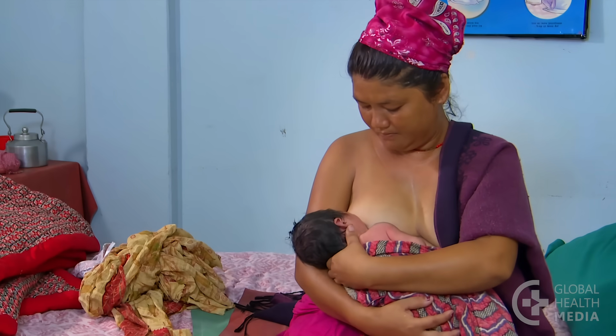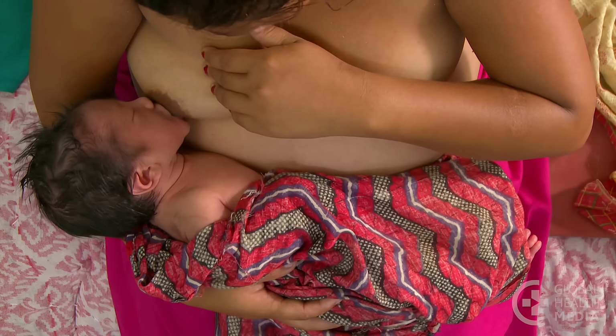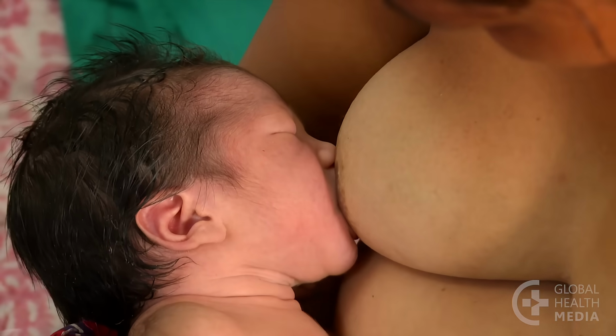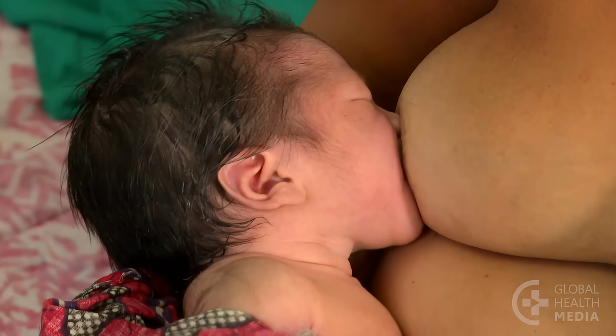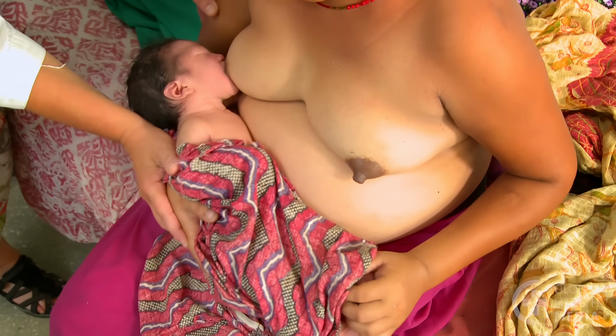Mothers are often worried their baby cannot breathe while feeding. Reassure her that babies' noses are designed for breathing when their nose is in the breast. Also, show her how to pull her baby closer to move his nose away from the breast.